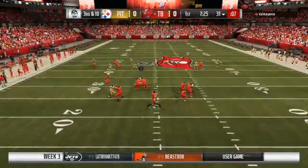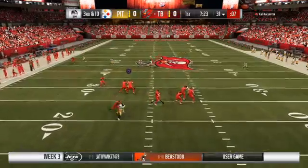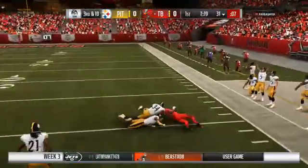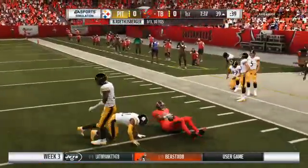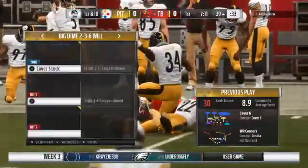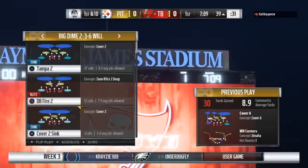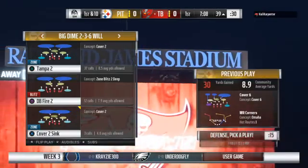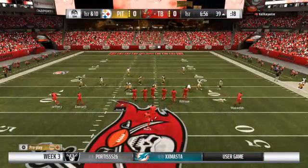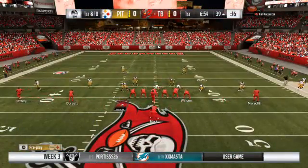On 3rd down, Roethlisberger. That's complete to Meredith. And able to rip off a big chunk of yardage before being dropped inside the 40. A big 30-yard play on 3rd. So how about that for a chain mover? They're all the way down inside the 40 now for 1st and 10.